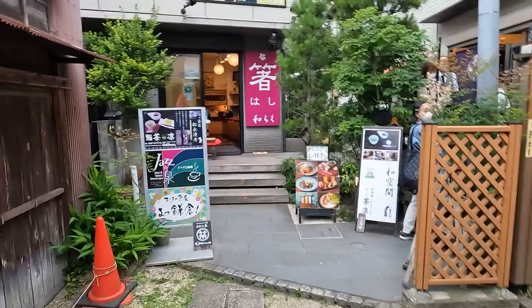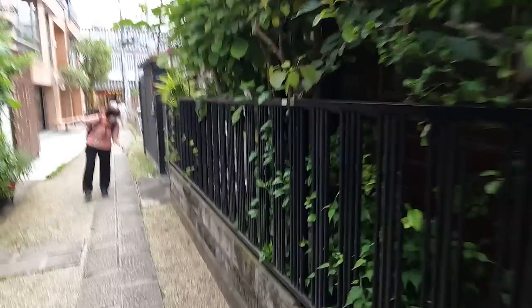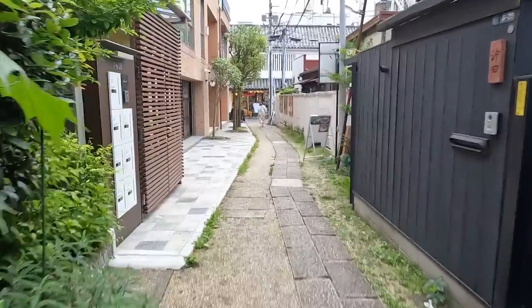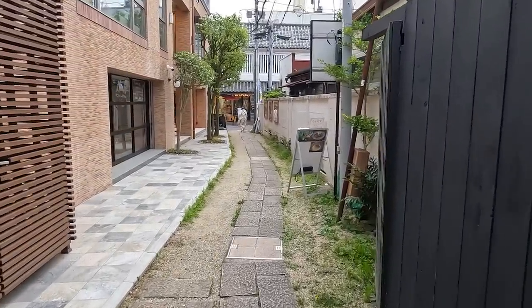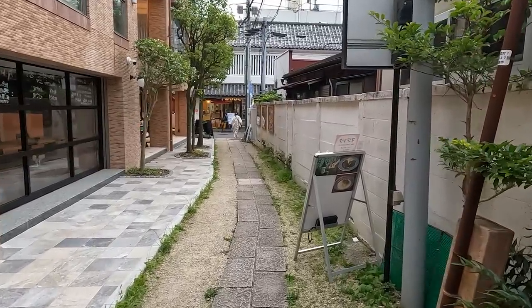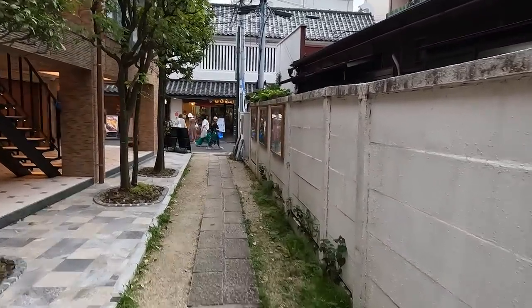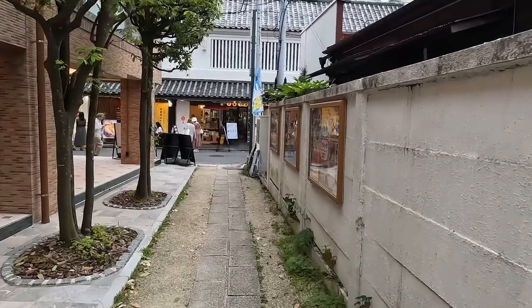Oh, I don't know what's on this side. Okay, this is like a dead end. Sorry. Okay, and it kind of led to a private residence. So I'm gonna walk back to the main street. I hope you guys are having a good day wherever you are. Seriously, I'm having a great day in Kamakura.